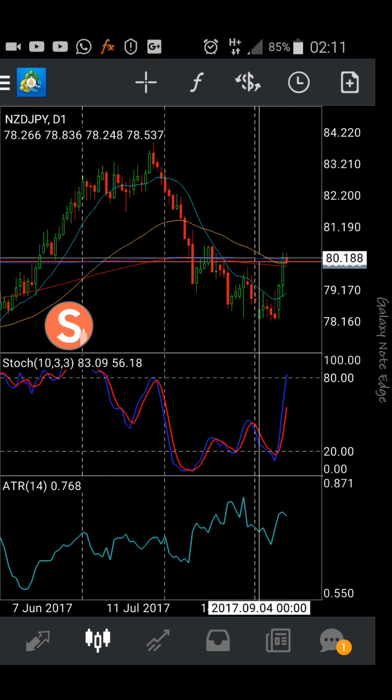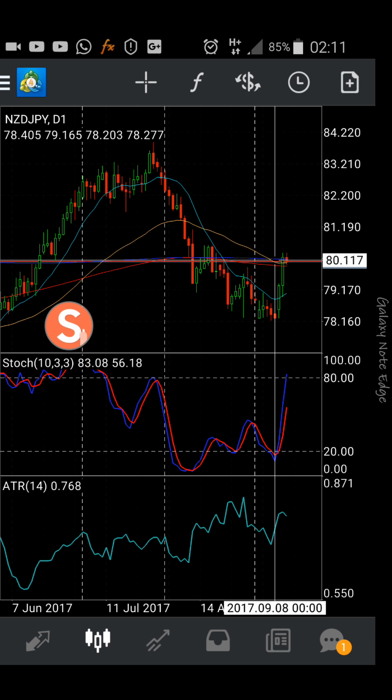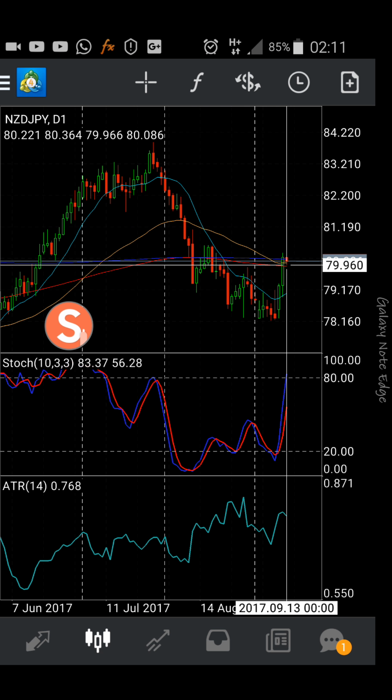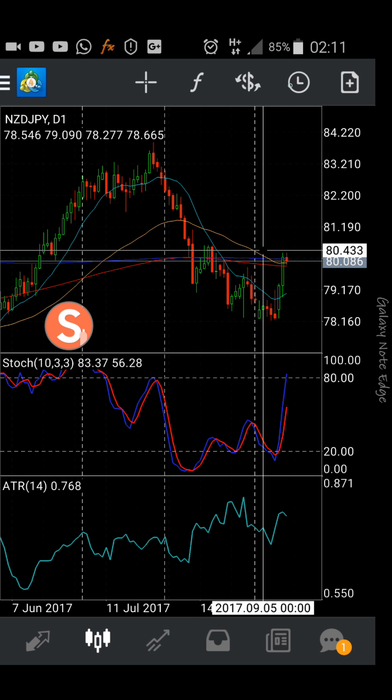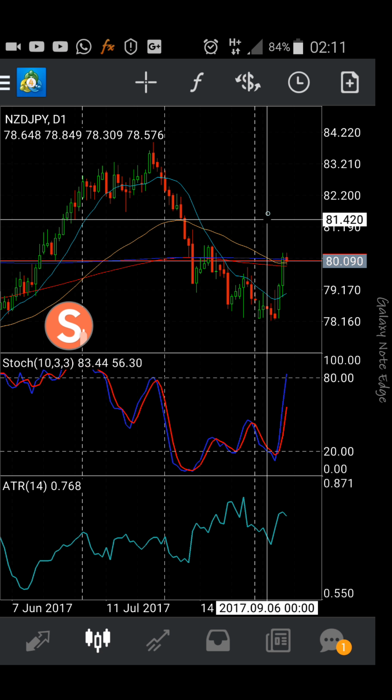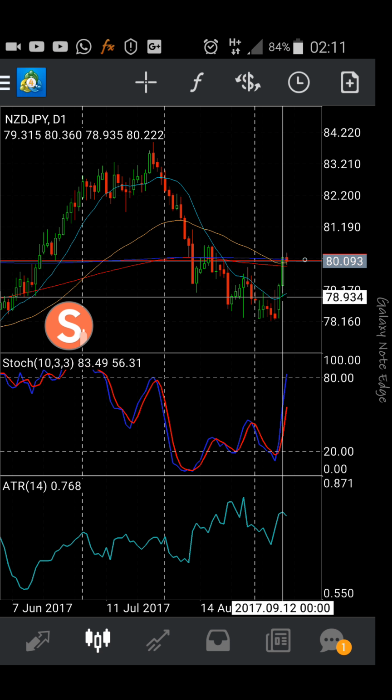The only issue being we're in this region of a lot of moving averages, which can prove problematic. It can act as resistance. But the price movement is so sharp, it does appear to be a reversal. An invalidation level will obviously be the low of that previous day, which is 78.935. So it's over 100 points away.